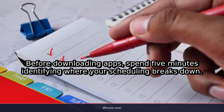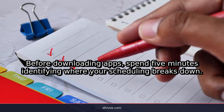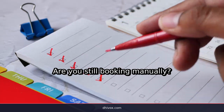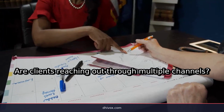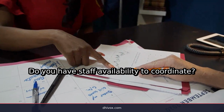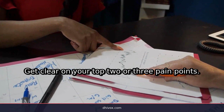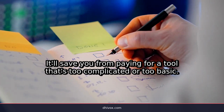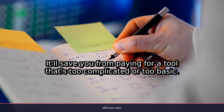your business. Before downloading apps, spend 5 minutes identifying where your scheduling breaks down. Are you still booking manually? Are clients reaching out through multiple channels? Are no-shows costing you money? Do you have staff availability to coordinate? Get clear on your top 2 or 3 pain points. It'll save you from paying for a tool that's too complicated or too basic.